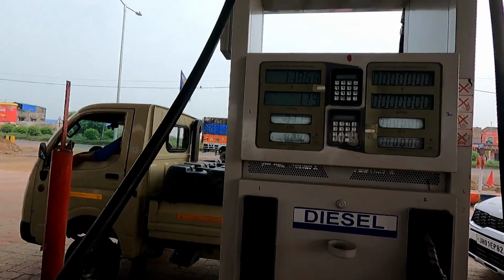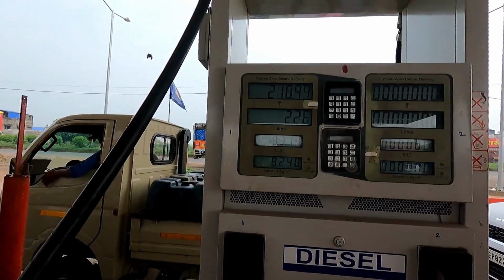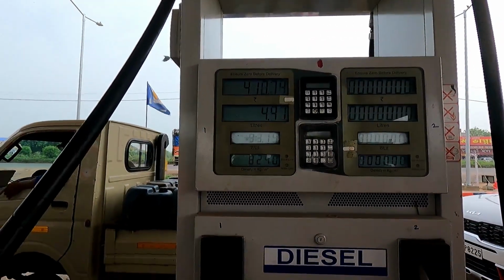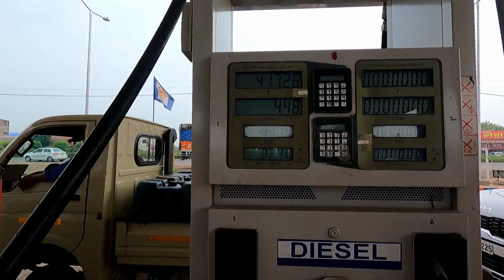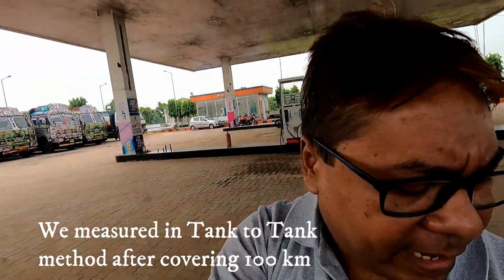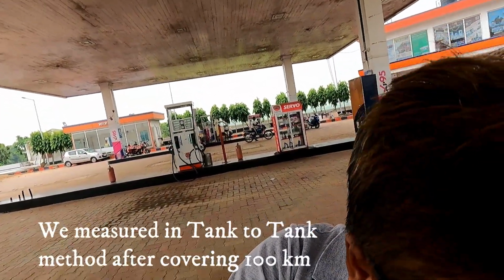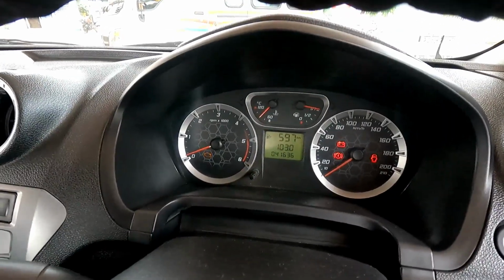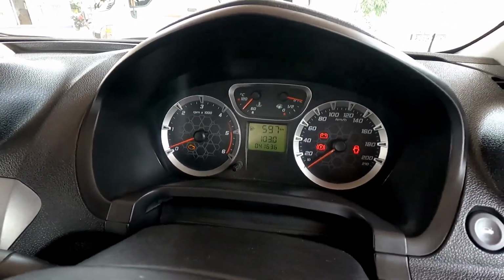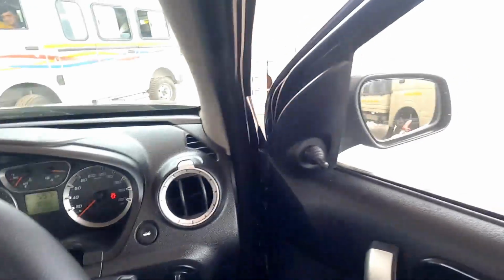So we'll check. We have covered 100 kilometers. So we'll check how much diesel it has consumed. So it is 4.48. So for 4.48 liters of diesel, it has crossed more than 100 kilometers. So that's good mileage. So it has covered 103 kilometers in 4.5 liters of diesel. So that's a very good mileage.